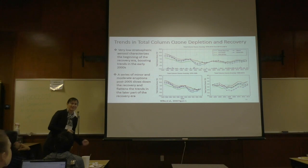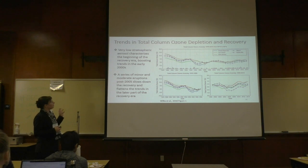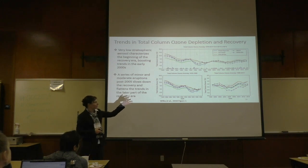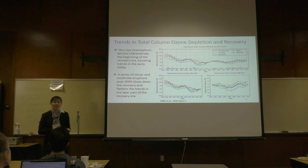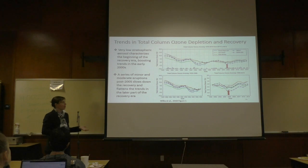Okay, I'm running a little short on time, so I'll rush through some of this. But the main takeaway from here is that there is very low stratospheric aerosol in the beginning of this era, with few volcanoes going off from 2000 to 2006, relative to the second half of that decade. And post-2005, we had this series of minor and moderate eruptions, which essentially has slowed down ozone recovery. It's a form of natural variability that's superimposed on the anthropogenic ones.